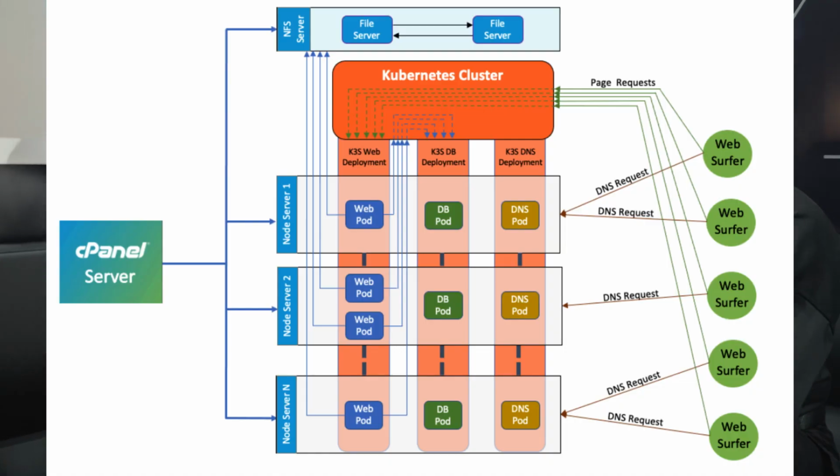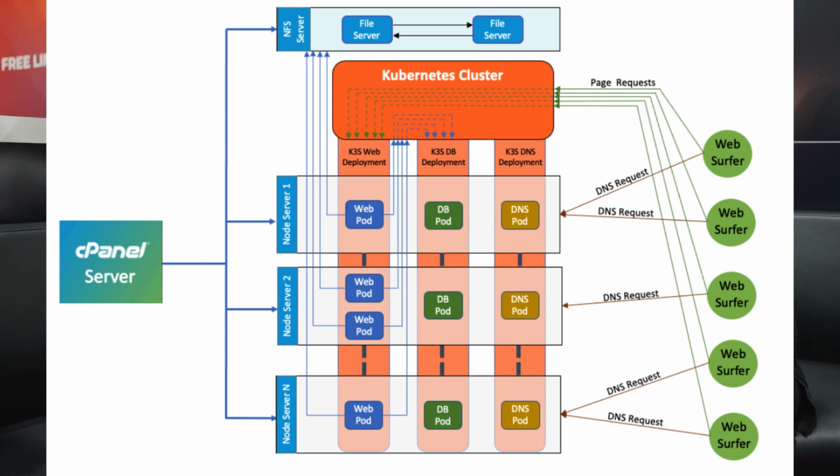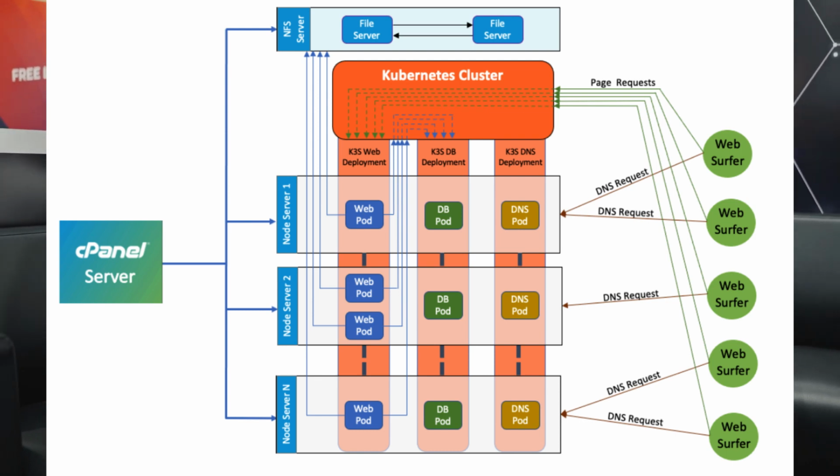So this is the example of how the structure could look. At minimum, we would want to at least give you 9 pods in order to call this a highly available cPanel solution. And in this example, we have 3 servers, and the file system is off to the side up here. Oh yeah, it does say NFS server. We're keeping it very generic. But this is a visual concept of how this would work.